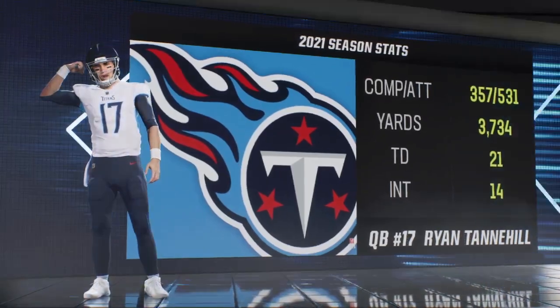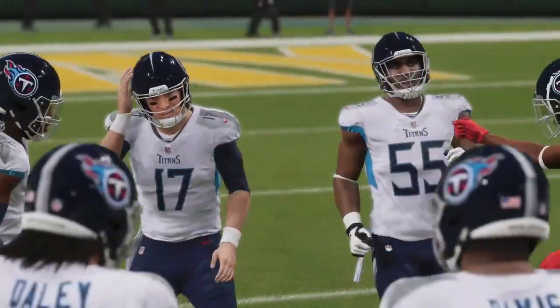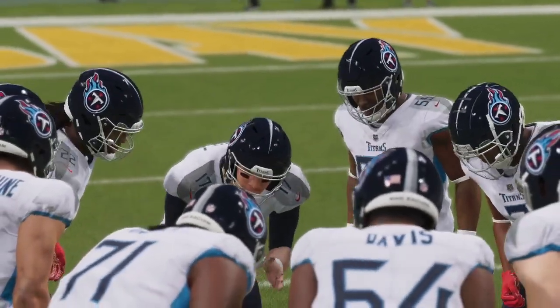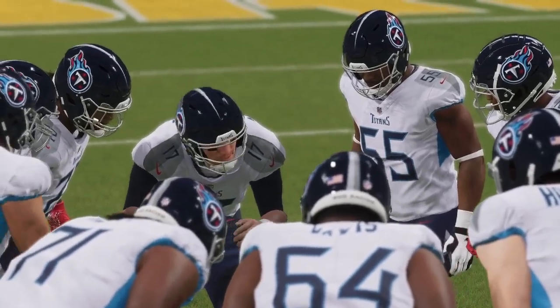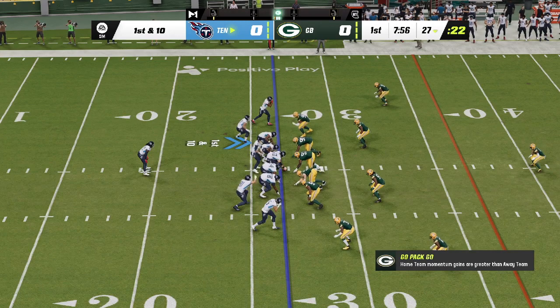And one of the things that has really impressed me about Ryan Tannehill has been his perseverance. Early in his career, didn't have the success that he desired. Had some injuries that slowed his development, but he kept working at his craft, and now he's a guy that I think you can put a game on his shoulders.